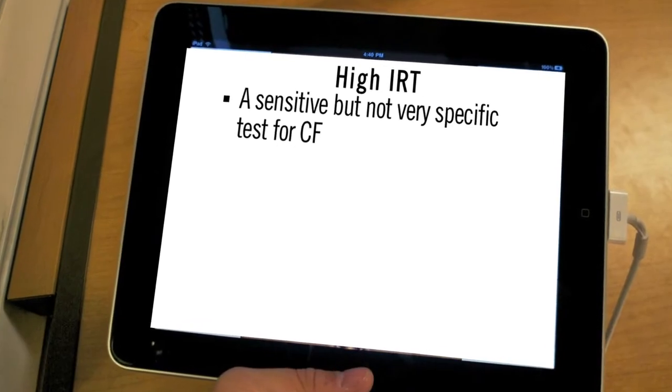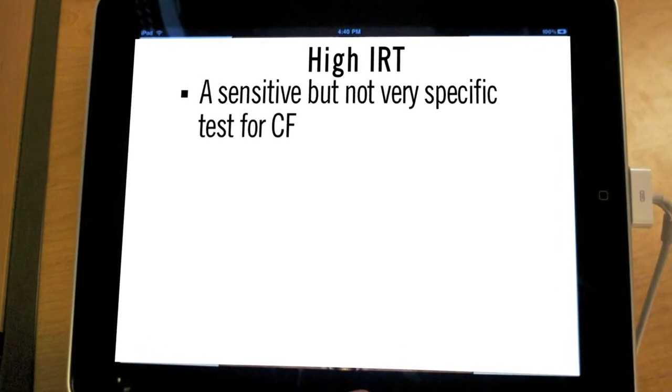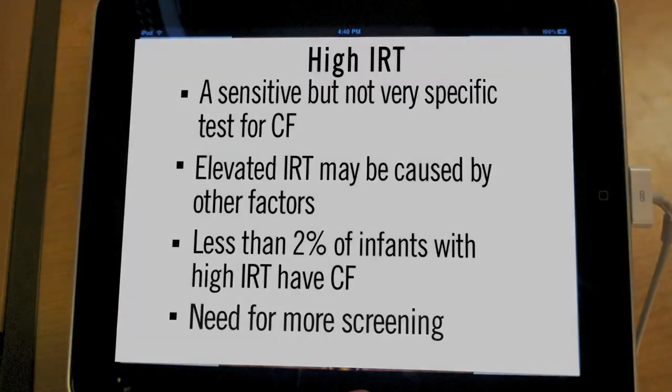This is kind of hard to remember. Do you have a special cheat sheet for doctors and nurse providers? Sure, here you go. A high or elevated IRT is a sensitive but not very specific test for CF because the elevation can be caused by other factors. Less than 2% of infants with a high IRT have cystic fibrosis, but a high IRT does indicate the need for more screening.